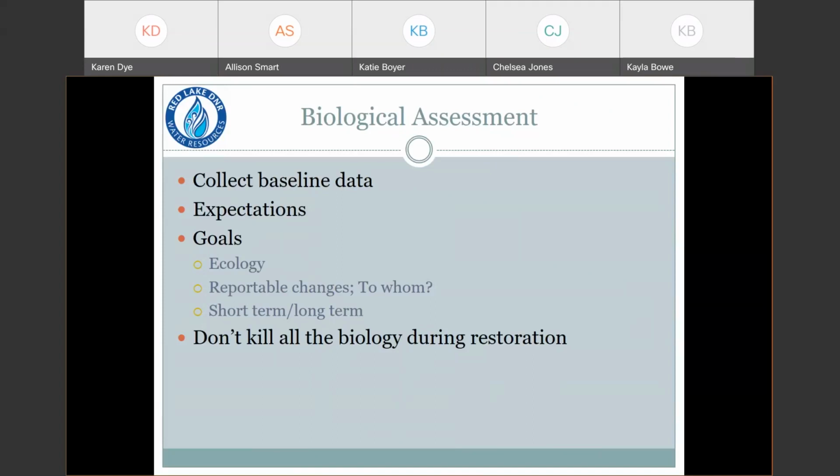As scientists, we're interested in maybe some of the finer details and the small minnow species and things like that, but the public is more interested in hearing about the more evident things like walleye, sturgeon, and how those may be affected. And then you have to look at your short-term and long-term goals. In addition, you don't want to kill all of the biology during your restoration, so a lot of practices went into place. Silt fences, flow drawdown of that reservoir, and things like that.